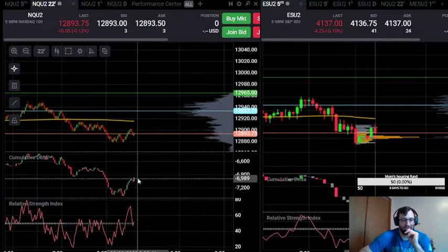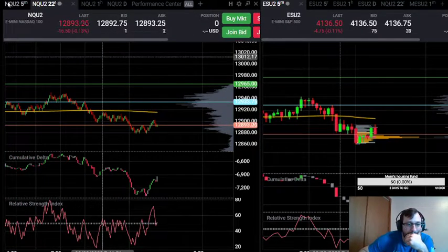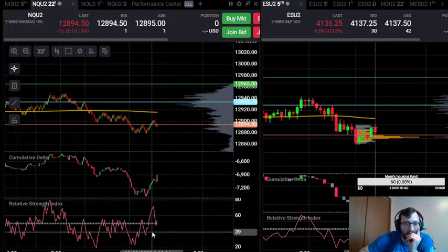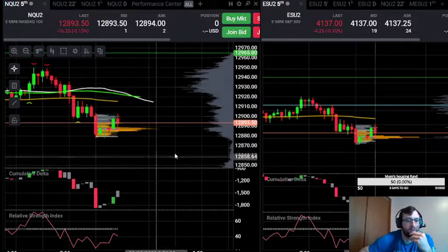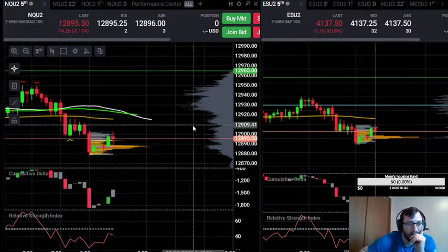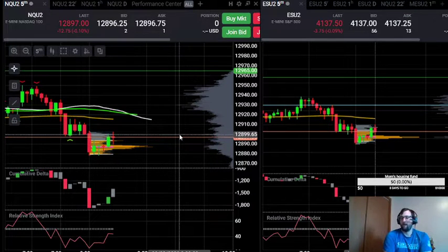I think buyers still just look strong right now. You got 1 minute until market open. Buyers look strong. I keep saying to not trade against the trend, and right now the trend is, I think, pretty clearly down. But buyers just look really good right now going into market open. At 20 seconds till market open.